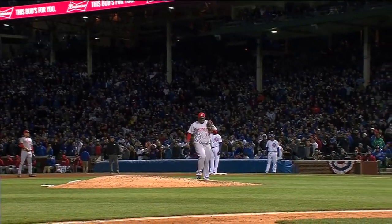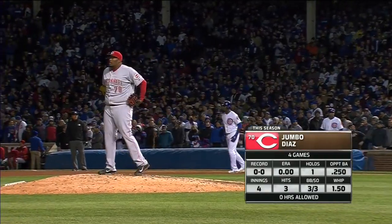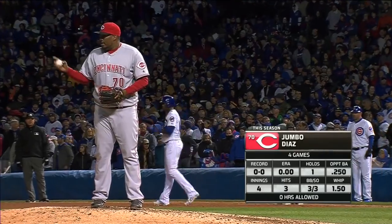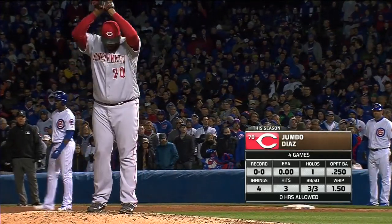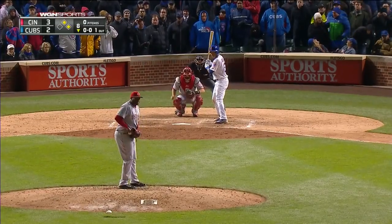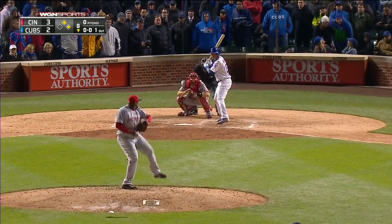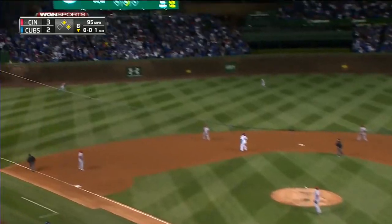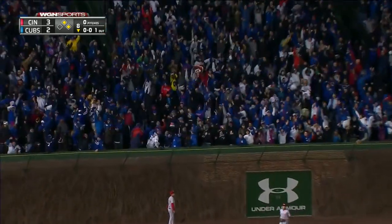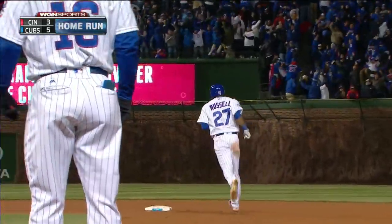Bottom of the 8th inning, 1 down. Cubs have runners at first and second. Zobrist at second base, Soler at first. The batter is Addison Russell. Jumbo Diaz, a very hard-throwing right-hander pitching for Cincinnati. And here we go. Russell is 0 for 2 with a walk. First pitch by Jumbo. Swung on, hit in the air, deep left center. It's got a chance, gone! Addison Russell, a 3-run homer.